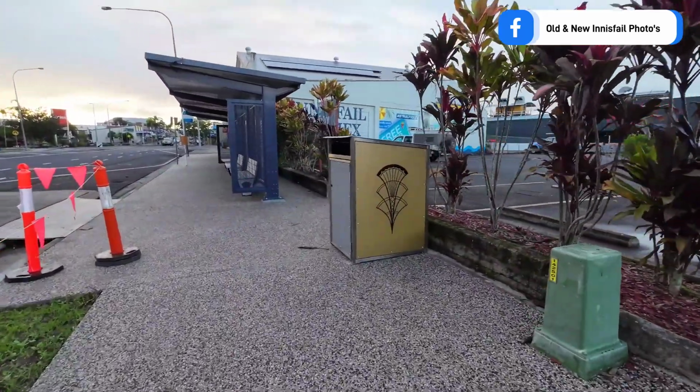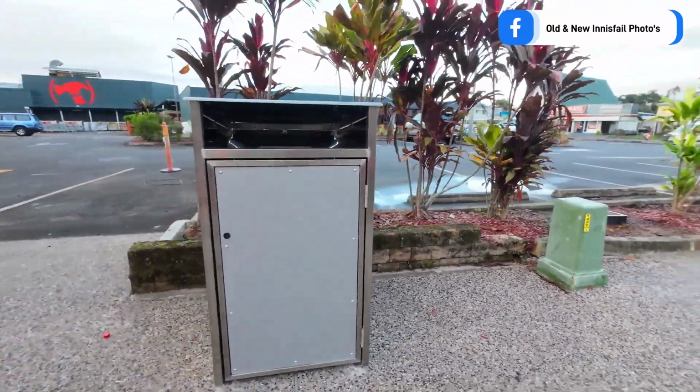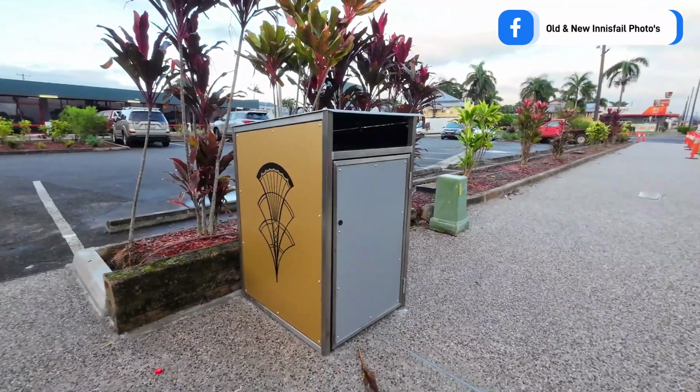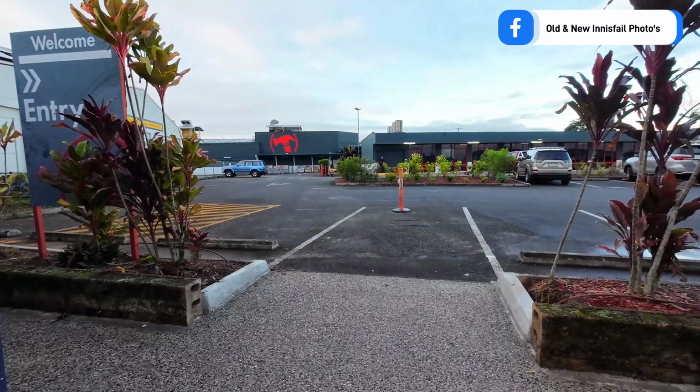There's your new bin they've put in at the bus stop. Be a little bit too far away from the bus stop for some people to bother using, knowing what they're like. The entrance, like Bunnings and that.